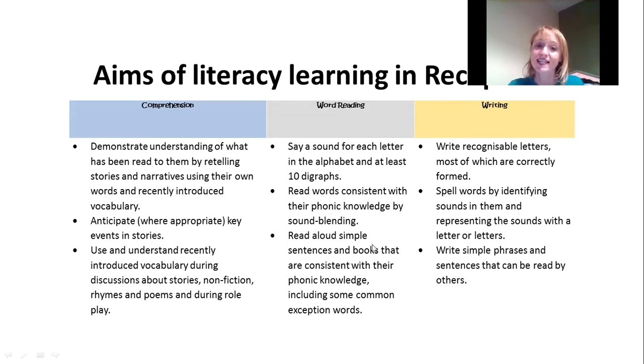Then we've got word reading here, which is what you will all be used to now, so saying a sound for each letter in the alphabet, and then blending that word together to hear the word. Okay, so saying the sounds, c-a-t, hearing the word together.